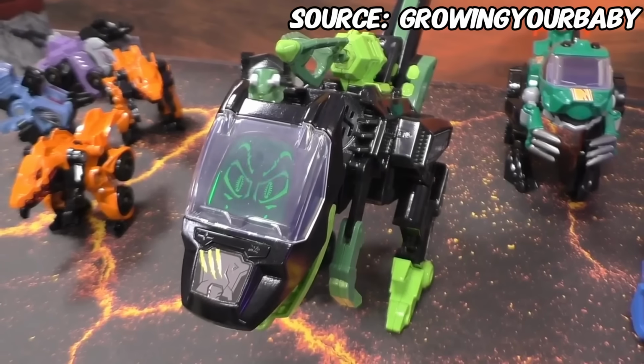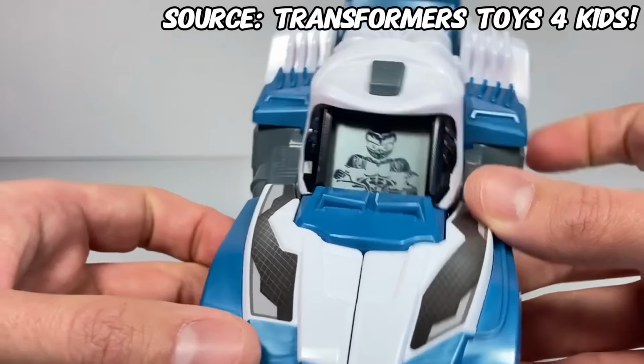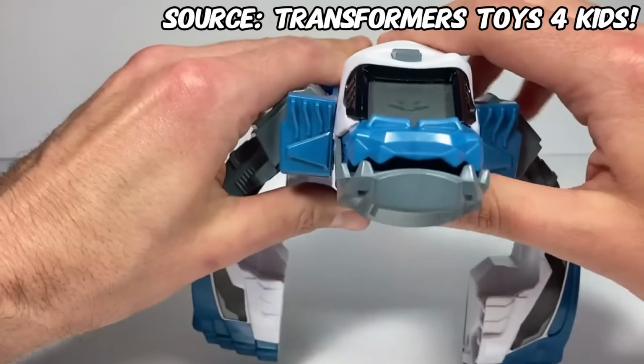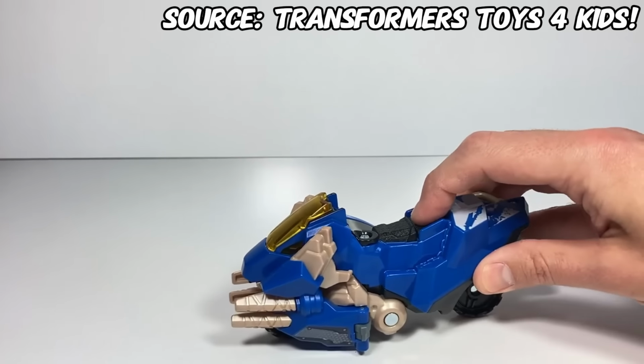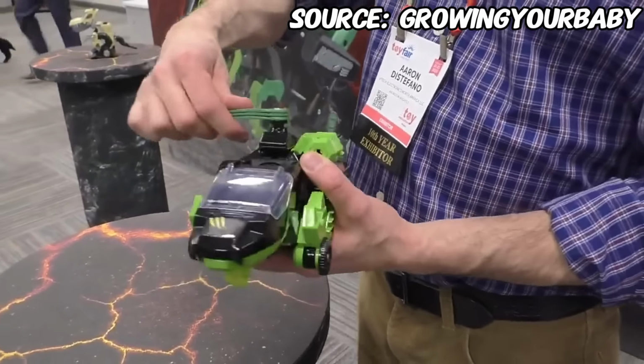First of all, the LED screens that a lot of them have feature a driver when it's in vehicle mode, and when it transforms, it'll show some angry dinosaur eyes, which I think is really fun. The transformations themselves are pretty simple, but I wouldn't say they're like too simple. Some of the bigger ones do have multi-step transformation.